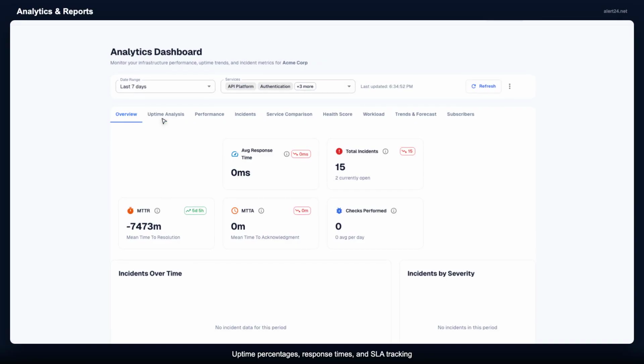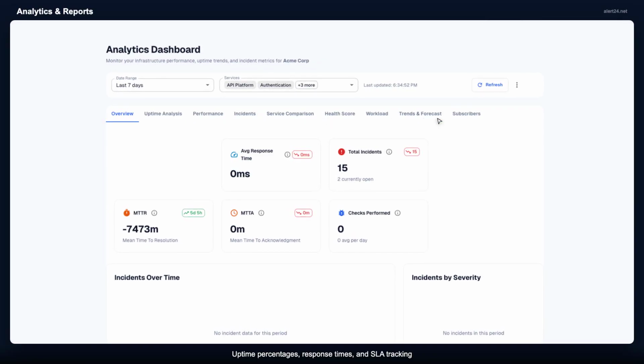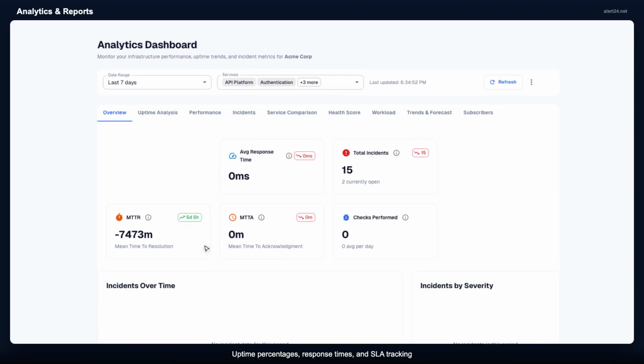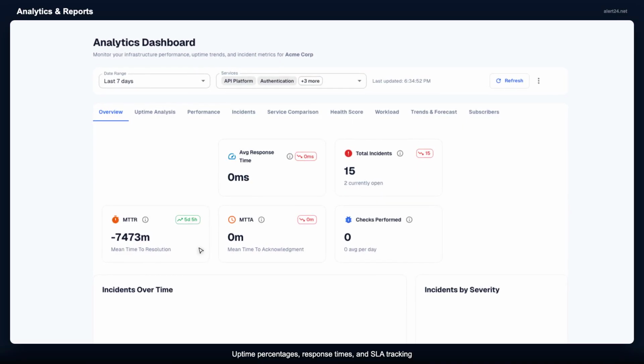The analytics dashboard tracks mean time to resolve, incident frequency, uptime trends, and team workload. Data to help your team improve sprint over sprint.